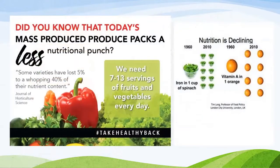Okay, another reason is, did you know that today's mass produce packs a less nutritional punch? So some varieties of produce we purchase today have lost 5 to a whopping 40% of their nutritional content. And like I said earlier, we need to eat 7 to 13 servings of fruits and vegetables every day. And that is why we're so passionate about the tower garden and our plant powders. They just help you bridge that gap from what you're eating and what you should be eating.